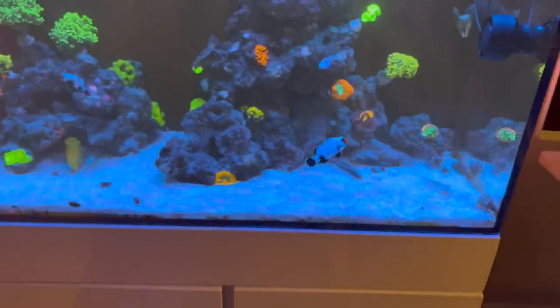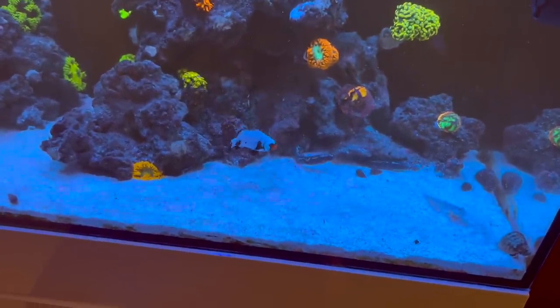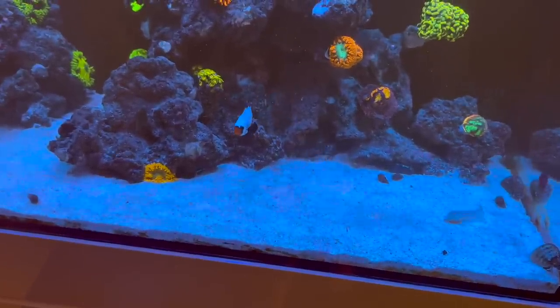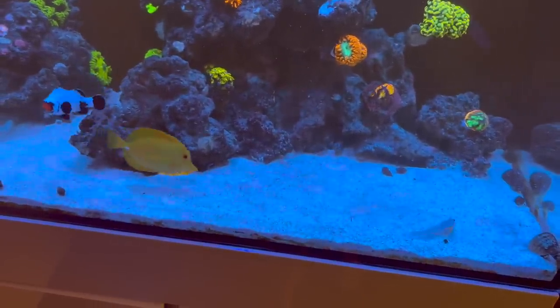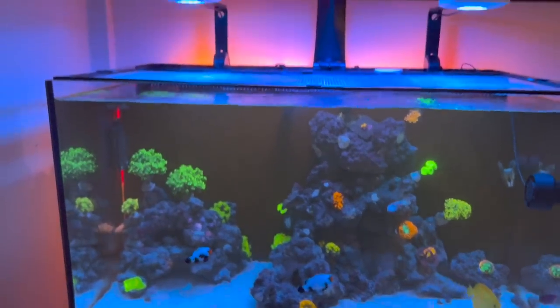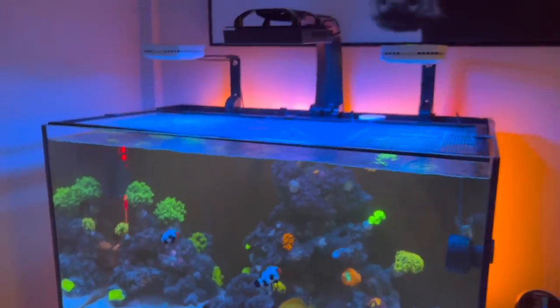Oh, there you can see them both. There you can see them both coming out. Guys, and right now they're juveniles. So these guys will get twice as big, twice as fat. Yeah, they're awesome. What do y'all think? I'm pretty stoked.